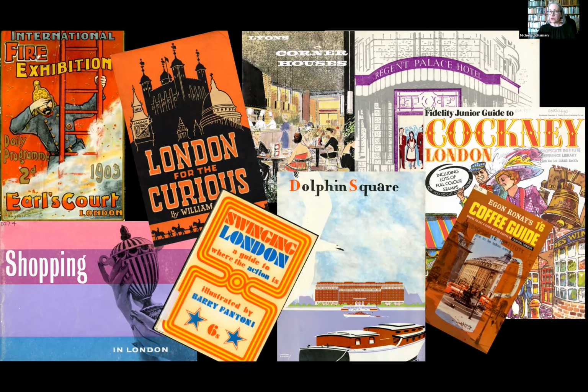Then you can see Dolphin Square. That's a reminder that we've got lots of stuff on the history of housing as well. Dolphin Square was a luxury development in the 1930s, which opened in Westminster. But we've also got lots of stuff on municipal housing as well, on working class housing. And then you can see Egon Ronay's coffee guide. So that gives you an insight into cafes and sort of lower middle class, working class kind of places, as well as the more upper class stories that are represented in our collection for the most part.